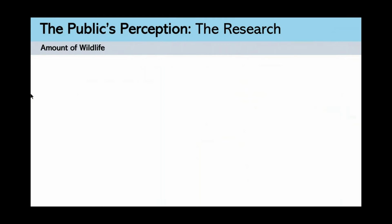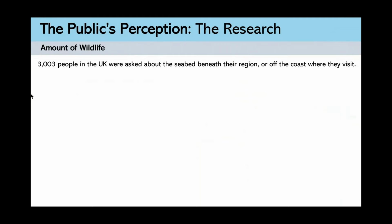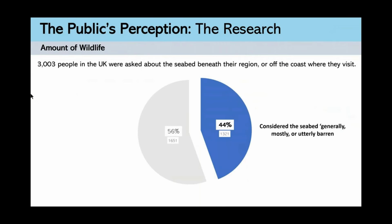But it's not just the type, it's also the amount of wildlife that's not often identified. In a recent public perception survey of around 3,000 people, they were asked about the features and characteristics of the seabed beneath the region where they live or where they visit off the coast. And 44% of them considered the seabed generally, mostly, or utterly barren. I'll try not to be too dramatic, but I was quite shocked to read that. I guess when you're exposed to something all the time, you sometimes assume that other people would have similar exposure and similar enjoyment for it. But a lot of people just don't know it's there.